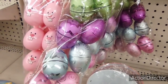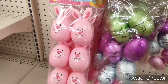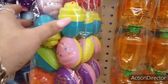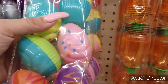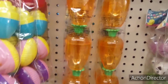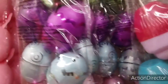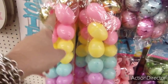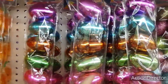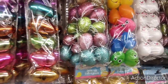You have this print. This is 8 pieces. You have the goofy eggs, the pink ones. Those are gonna be 8 as well. And look at the cupcake ones. Oh my gosh, these are new. And the speckled eggs. Really, really cute. And then you have the carrots. Those could be used for decor. Fill them up with candy, of course. Then you have the 18-piece eggs in all the different pastels. You have these cool metallic ones, 6. The glittery ones, 10. And this also makes for really cute decor.